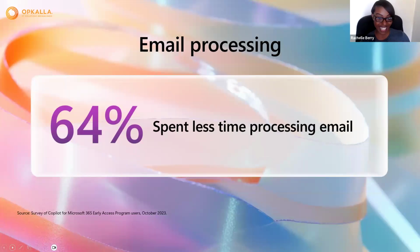All right, now for email processing, I'm not sure about you guys, but emails for me take up most of my day, right? So based on the results here, 64% of users have mentioned that they've spent less time processing email. So when it comes to drafting emails from scratch, or responding to emails that you've received, Copilot can help you take less time in getting an email out or responding to a specific person, whether communicating with internal users or external users.